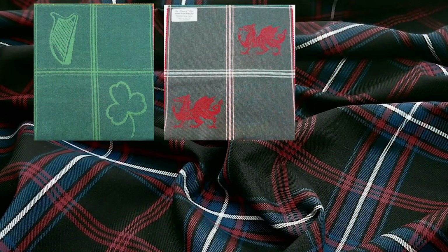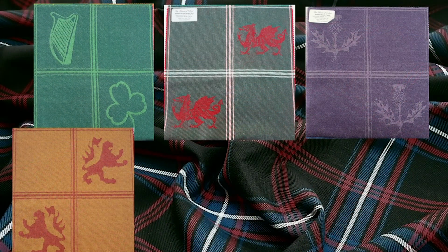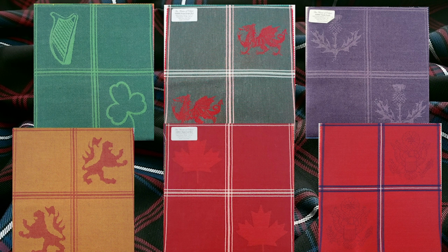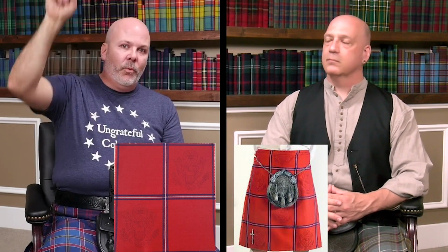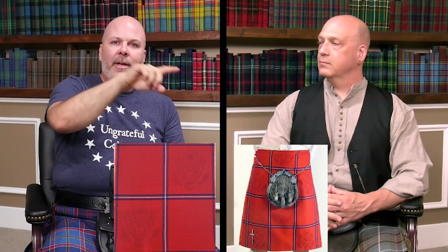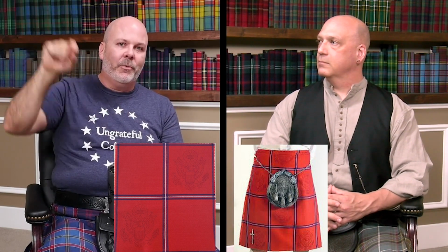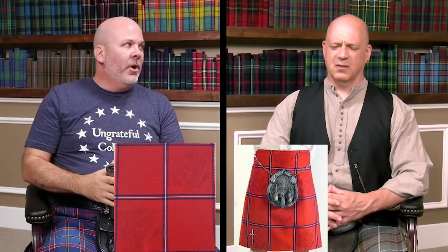They did it with the Welsh dragon. They did it with a Scottish thistle, one with a Scottish lion, and a Canadian maple leaf. That's right. Looking at you, Lucas. And the great seal, like the eagle kind of seal, so like the American eagle. Basically they took, for America, a red piece of cloth with white and blue stripes, making an 8-inch square, and then in a checkerboard pattern, every other one, they did a brocade American eagle. Or in the Irish one, they did a thistle and a shamrock. And the Canadian one, they did a maple leaf. It's horrible.